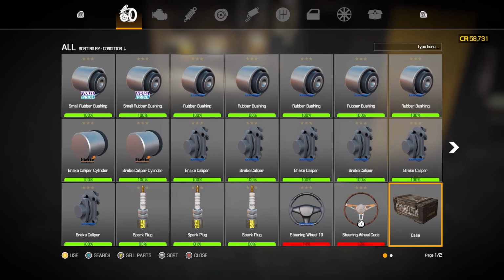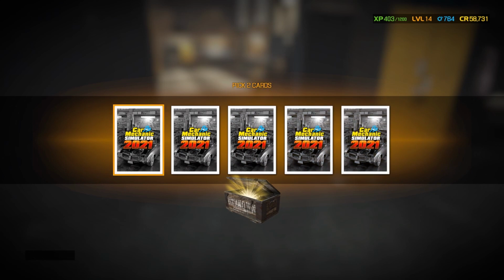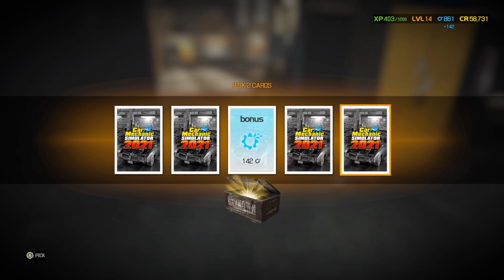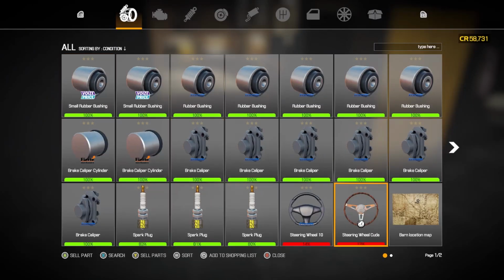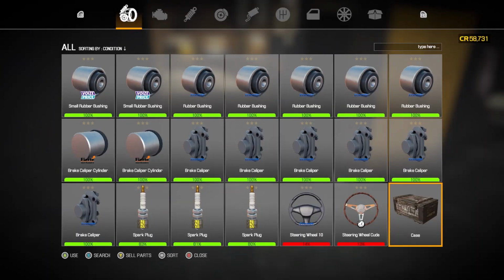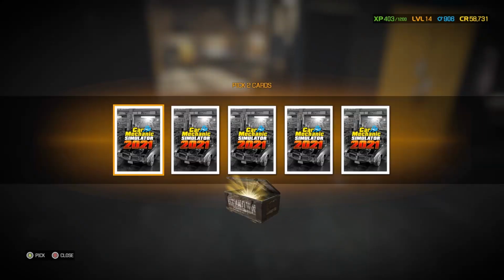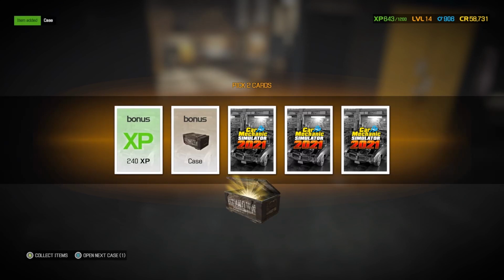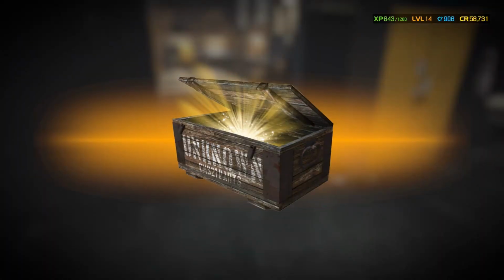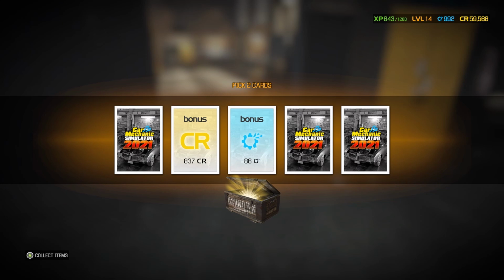All right, we do have another crate here. Let's go ahead and open this one, see what good things we can find. Just gonna pick two random cards here. We got some bonus salvage stuff. Oh, and another barn location map. That's awesome. Let's go ahead down to this barn location map and add it to our map. And now we have one more crate to open. Let's go ahead and open this crate. All right, picking two random cards. There's some experience and another crate. All right, here we go again with these crates. Let's keep opening them. All right, bonus credits and a bonus salvage. Okay. All right, there we go.